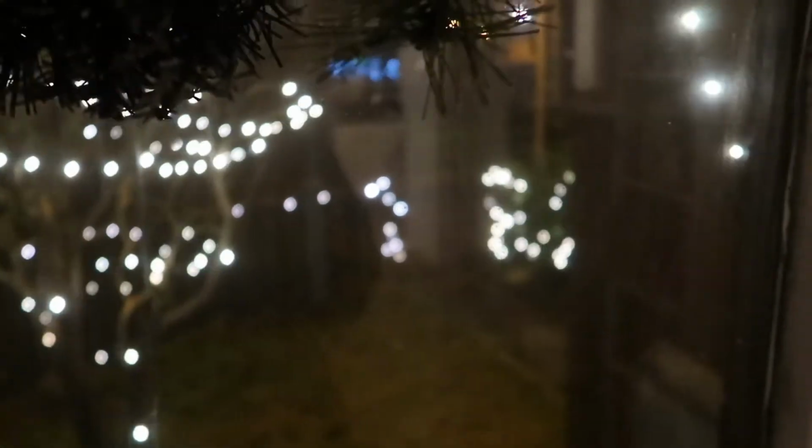Then outside we have more lights. So we've got lights going around our tree over there, and it just looks dead pretty, I think, and everywhere. Again, it's cold outside so I don't want to really show you, but basically we've got fairy lights outside our house as well, all over our porch and all over our plants and stuff, and our tree, and just everywhere basically.